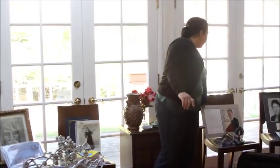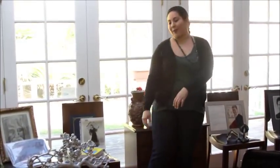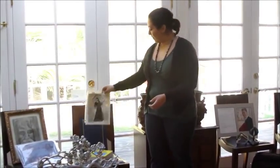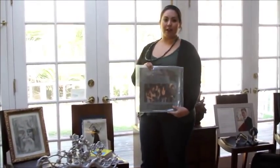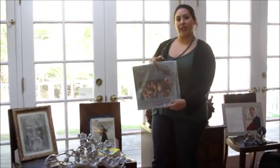So there are some great documents that are also part of the sale, some autographed items. We have one here showing the picture and the actual documentation, Dick Van Dyke. Then we also have this one, which is one of my favorites. It's Lucille Ball. We also have Bon Jovi for you rock and rollers out there, a poster with all the original signatures from the original band.